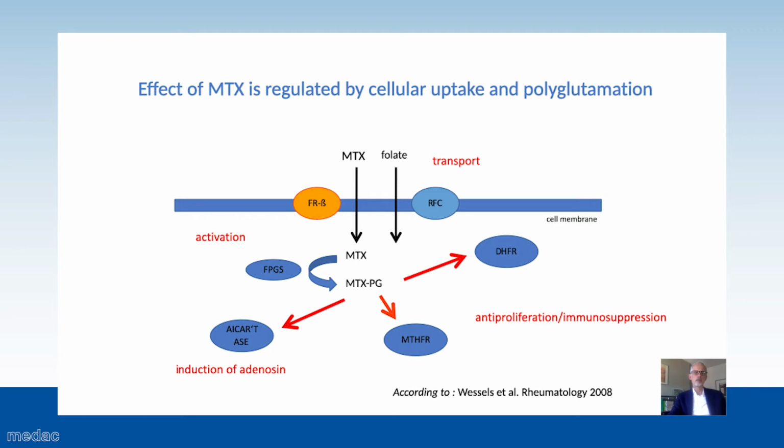So, firstly, we should go deeper into the pharmacology of methotrexate. Methotrexate is regulated by cellular uptake and polyglutamation after it is given. Methotrexate acts on folate-dependent enzymes, and there are two ways how it acts. Firstly, on the right side there is antiproliferation and immunosuppression, and on the left side there is induction of adenosine, and adenosine is mainly an anti-inflammatory substance. So this is probably the secret why methotrexate is more effective on inflammation, on arthritis, in comparison to other immune modulatory drugs.